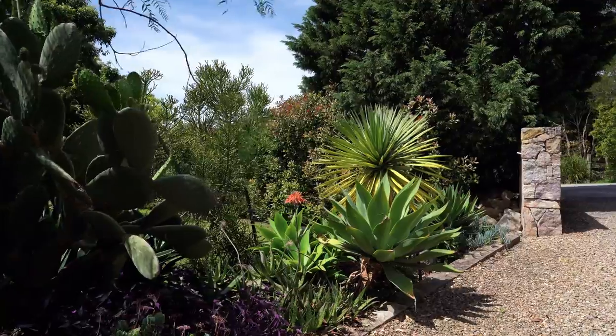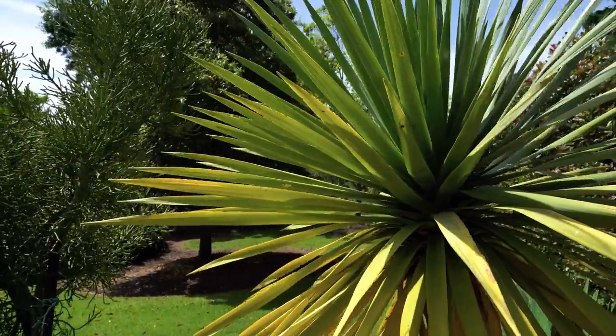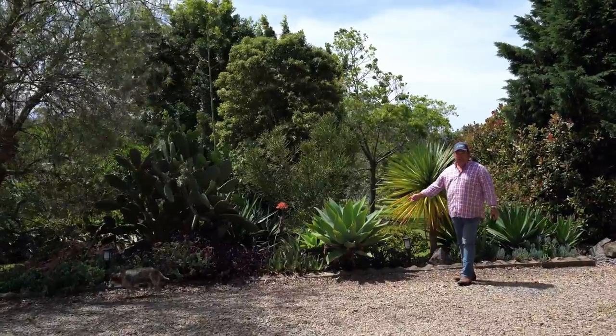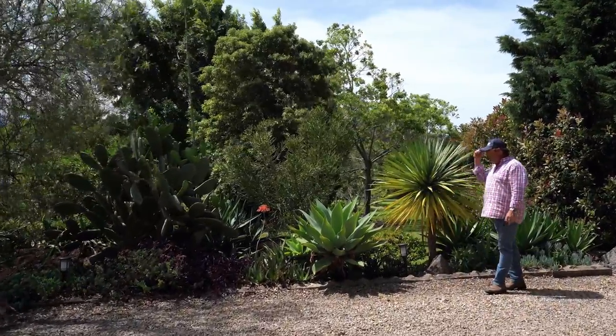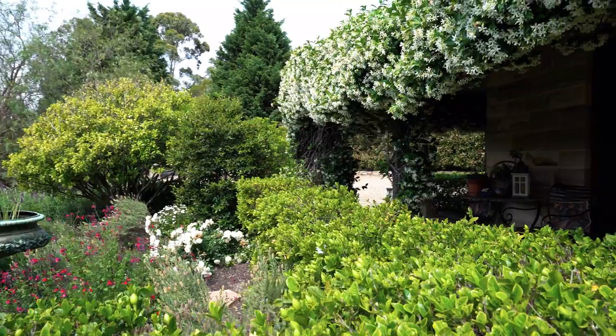But I just like the simplicity of this garden bed. As far as maintenance goes, you wouldn't have to do much at all. Agaves, you can pretty much find them in the council throwout, but when they're big and they're perfect, I still think they're one of the most architectural plants you can find.